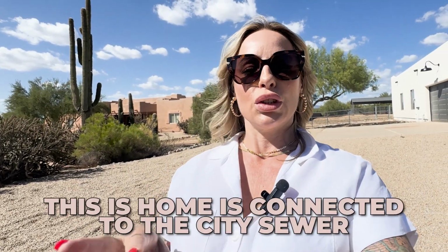So what's awesome about this home is it's on city sewer. So this one is not on a septic tank. So if that's something you were concerned about, then there you go. This home's on the sewer.